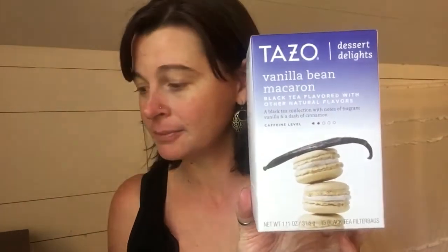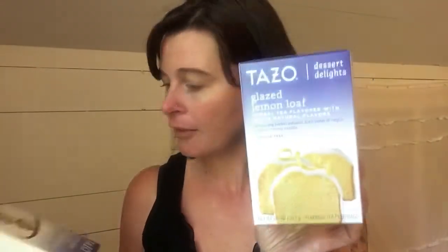It's awesome. Okay, this is the Dessert Delights Vanilla Bean Macaroon. Amazing. Then we have the Butterscotch Blondie, which is what I've got in my cup right now. And then last, we have the Glazed Lemon Loaf. This one is by far my favorite. Now, they're all amazing.